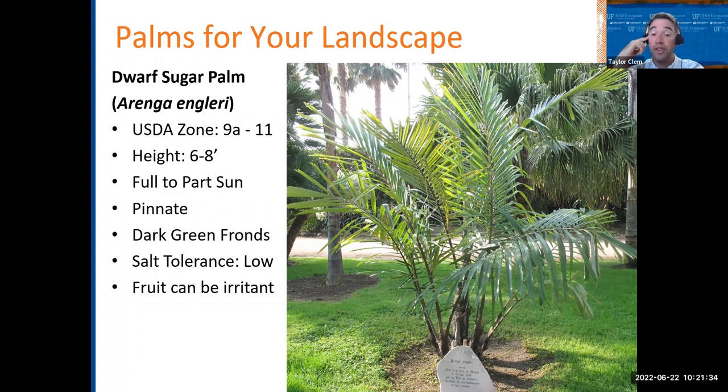Another concern is it does produce fruit, and that fruit can be an irritant. But this is a really cool plant that you can use in your landscape. I also really like it if you have a container garden or indoor houseplant, if you have a full sun, part shade area, or indirect light, this thing will grow really well. And since the fruit is an irritant, what I usually recommend is if it's an indoor plant, more than likely it's not going to get pollinated, so you won't have much fruit production. But nonetheless, once it flowers, you can always cut off the flowers before it produces fruit. So that's a dwarf sugar palm.